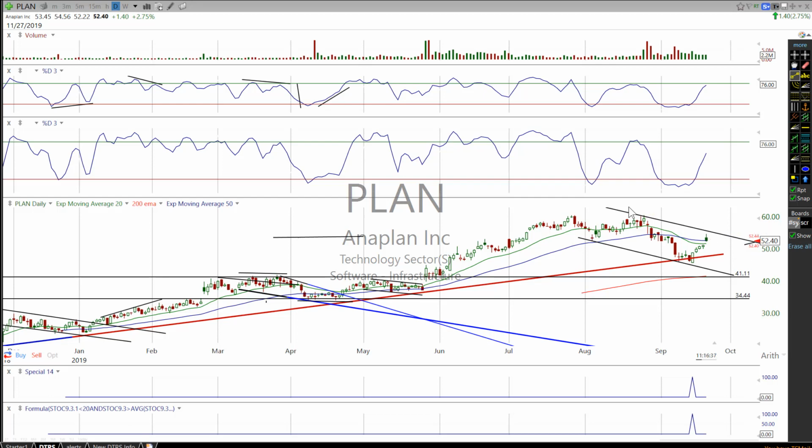This could probably be a little bit more parallel. This probably came right down to the trend line there. So this was a great exit, even though this is still bullish, and I do expect this over time to get back above 60 and head higher, just like all these other software application stocks, looking pretty good.